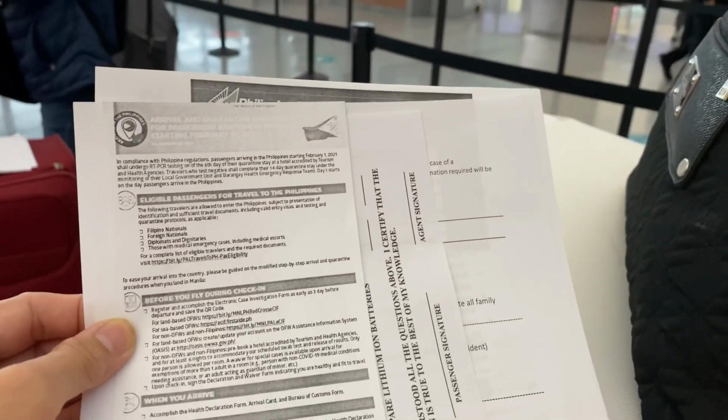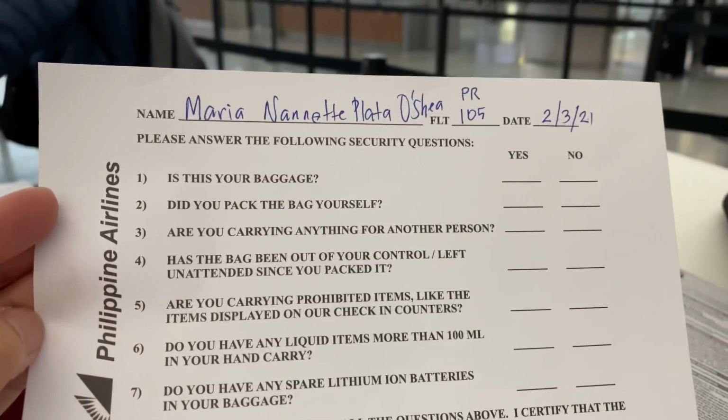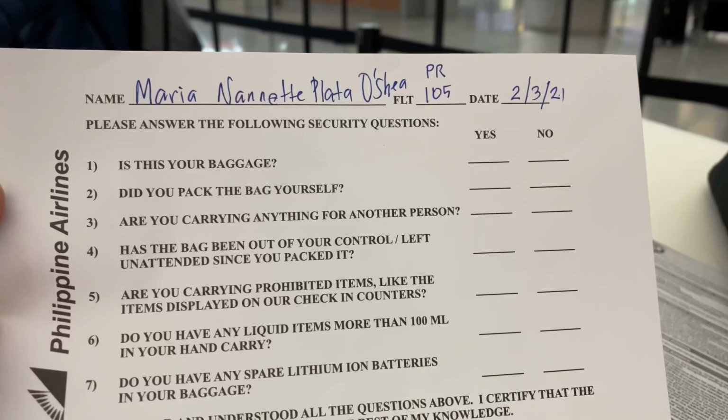Before you leave their desk, they will hand you these four pieces of documents, and out of the four, you only need to fill out two of them. So you can fill them out habang nasa linya po kayo.